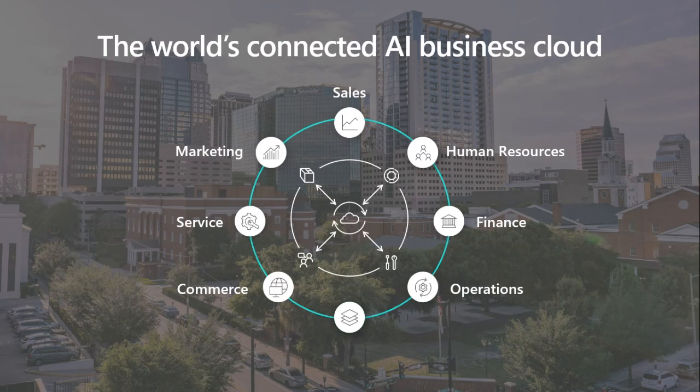These applications are infused with data intelligence. They represent a modern, unified, intelligent, and nimble approach. They work great independently, but they work even better when they are together. So Dynamics 365 is not just Business Central, but much more.